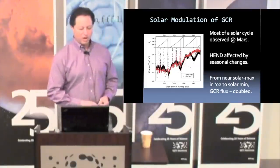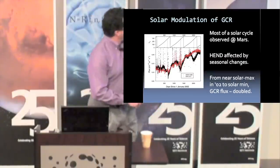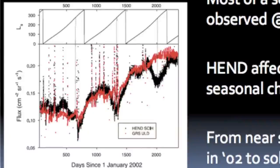And this is the long time scale picture. This is about 6 years at Mars watching the galactic cosmic rays. The thing to look at here is the red, which is the GRS, and I'll tell you why the HEND is not so reliable for this. You see the 2003 Halloween event where things jumped up. In the wake of that, and this is a well-known effect, there's something called a Forbush decrease, which is basically the rearrangement of the magnetic fields in the heliosphere such that it prevents some of the galactic cosmic rays coming in. So there's often a little decrease after a solar event, and that was a big Forbush decrease, because that Halloween event was so huge.